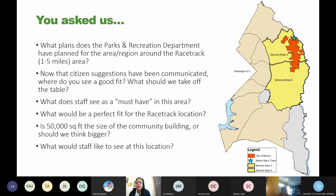The second question says, now that the citizens have communicated what they would like to see, where do we see a good fit? And what should you take off the table? The next question is, what does staff see as a must-have for the area? Fourth is, what would be a perfect fit for the racetrack location? Is the 50,000 square foot size of the community building sufficient, or should we think bigger? And then last, what would staff like to see at this location?